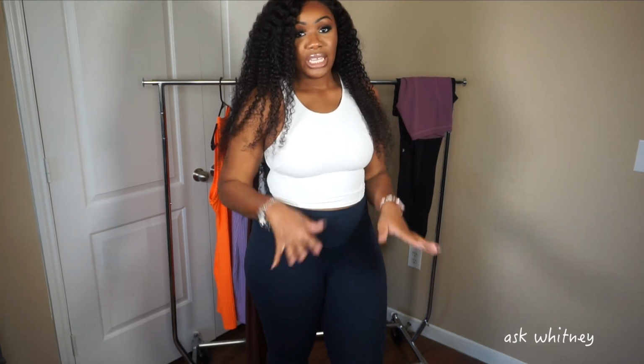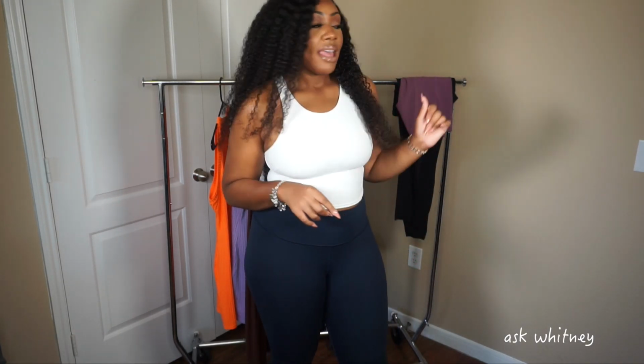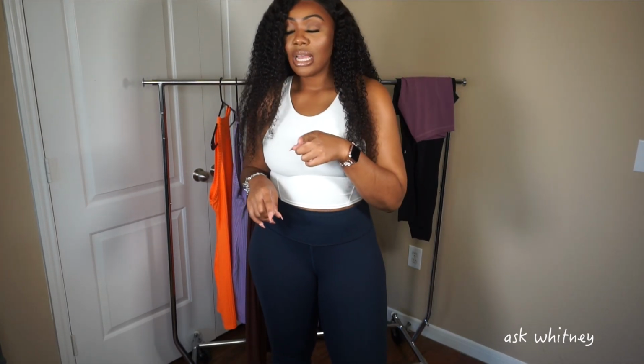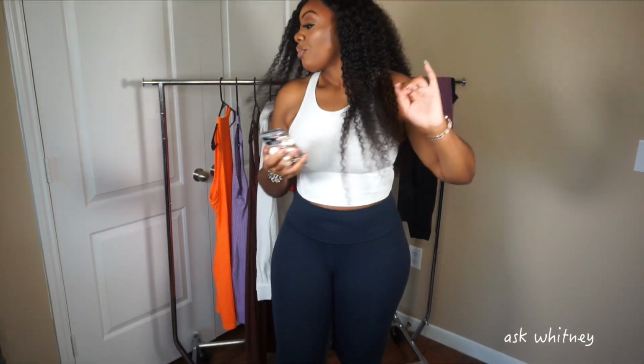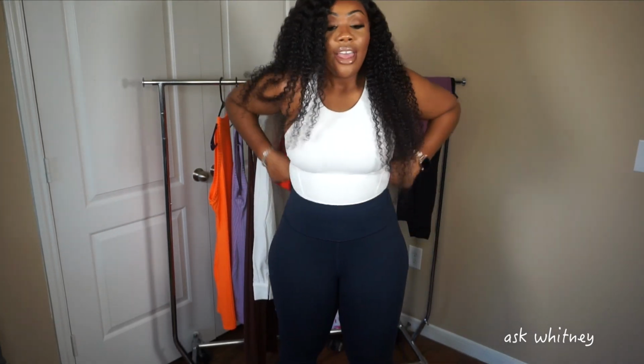Let me go over my sizes real quick. I am 5'8". I typically wear a size 12, 14, some 10s in dresses, but 10 to 12 in dresses, 12 to 14 in pants. I got all my bottoms in a size 12. My two pairs of leggings are in the inseam 28, and the shorts I got in an inseam 8. Everything is high rise. I'm so glad the days of low rise and mid rise are gone. I love high rise. For those who have a little bit of a gut, they're very forgiving.